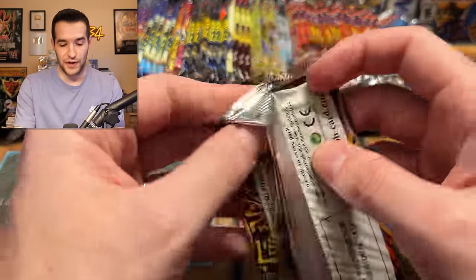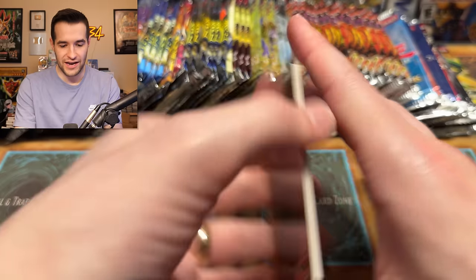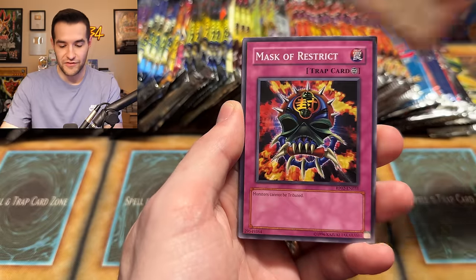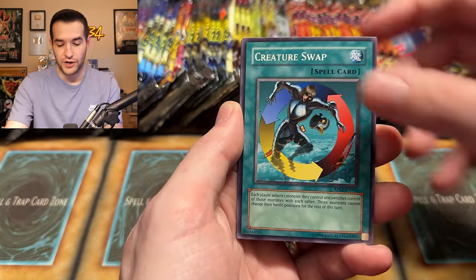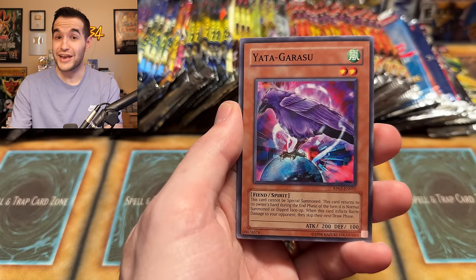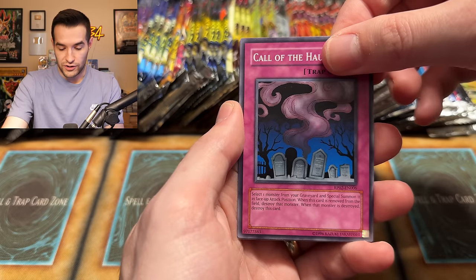We are getting low on packs, but we are not that low on Retro Pack 2 yet. We have a lot to come. Two ultras and a super so far. Come on, 1, 2, 3, 4. We want a secret rare. Book of Taiyou. Appropriate. Gravekeeper's Chief. Mask of Restrict. We got a Creature Swap again, not a whatever I said earlier. Light Force Sword. Yata-Garasu. Very nice. Good sign for later. Call of the Haunted. Our final card of Retro Pack 2.